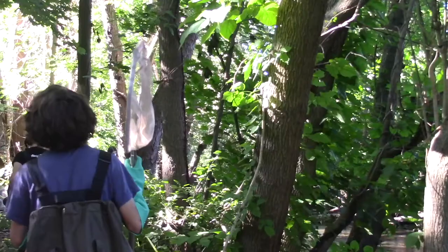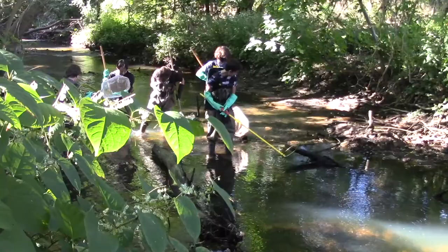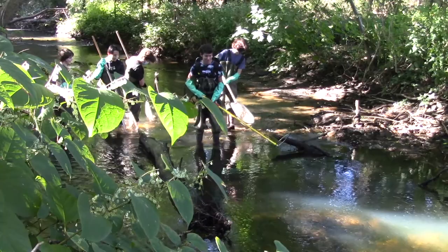grabbed their nets. And then they were going to do some electroshocking, and then they were going to catch the fish, and then they were going to look them over. Here's what it looks like when they're getting ready to start. They get the electroshocker, the students behind with nets, the bucket people haven't gotten in behind them yet.